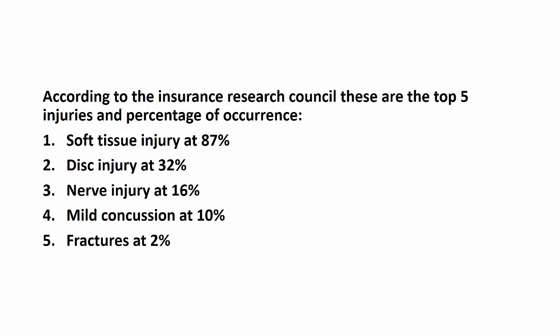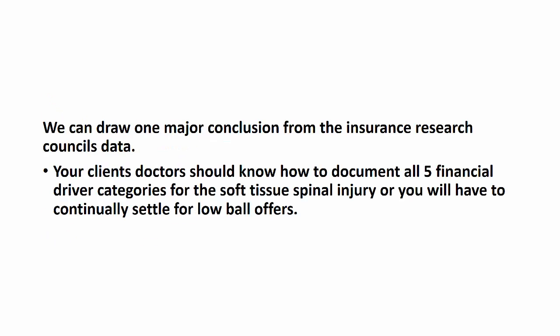Now, according to the Insurance Research Council, these are the top 5 injuries and percentage of occurrence. So the soft tissue injury is at 87%. The disc injury is only 32%. The nerve injury is only 16%, and the mild concussion is only 10%, and broken bones and fractures are only 2%. We can draw one major conclusion from the Insurance Research Council's data. Your client's doctors should know how to document all 5 financial driver categories for the soft tissue spinal injury, or you will have to continually settle for lowball offers.